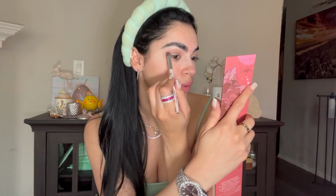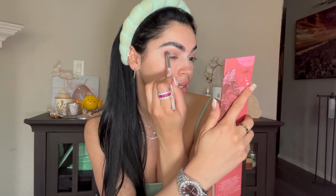Of course, I just go in at first tapping in the product, and then I'll take a different fluffier brush and really blend it in there. Next question is, how old am I and when's my birthday? So while I answer this question, I'm going to be applying my mascara. I'm using the Honest mascara, and this one comes with a primer and an actual mascara. So I'm going to go in first with the primer.